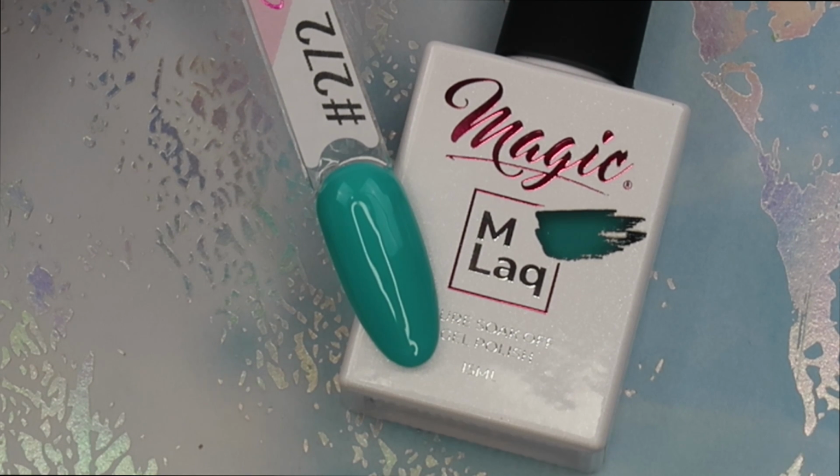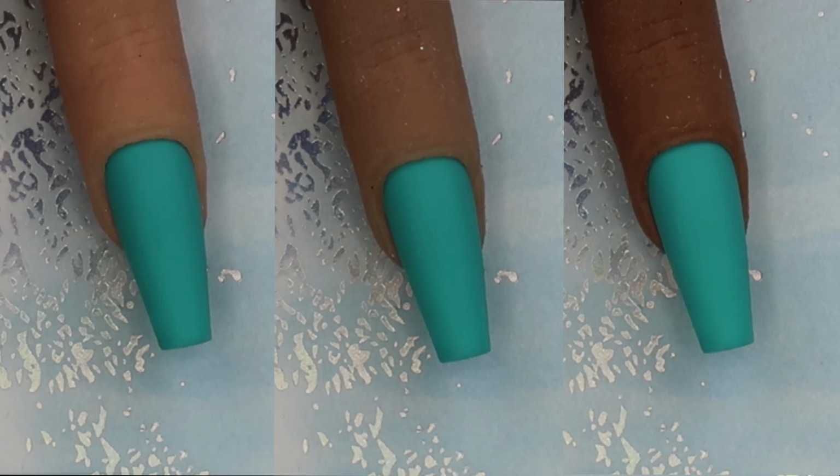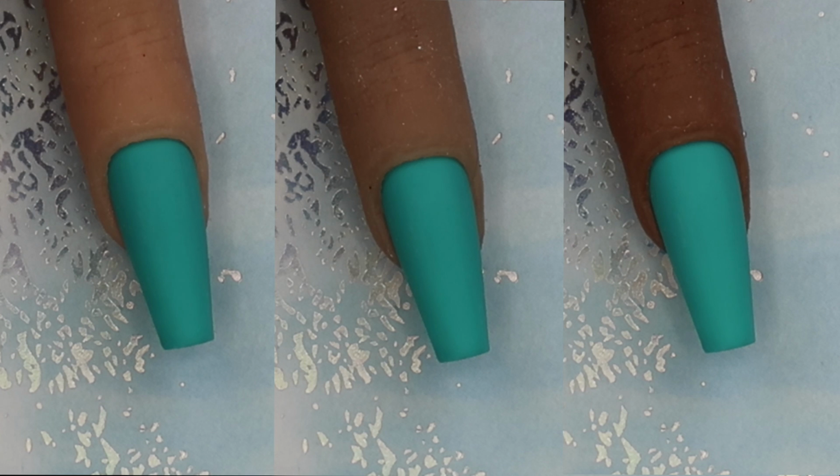And then of course, matte. It is stunning. I love that smooth matte finish. It's very classy looking. As much as I love the look of matte, I personally can't wear matte top coats. I just don't like the feel of it. So that's something I might have to work on.